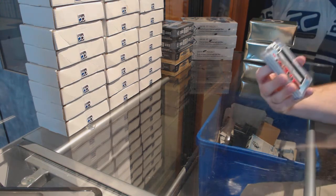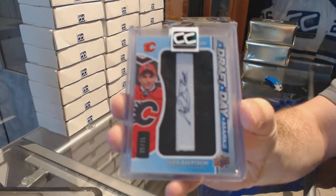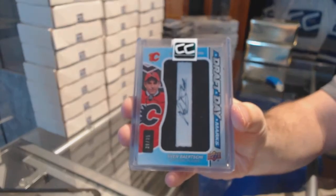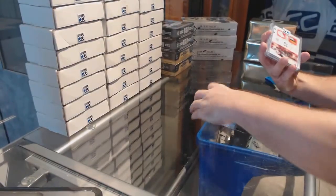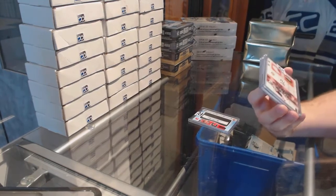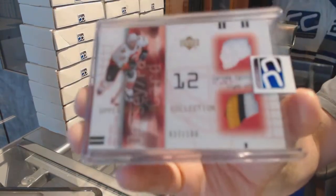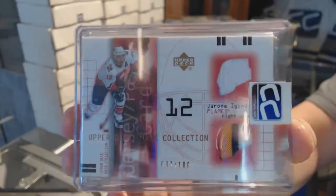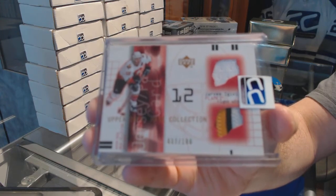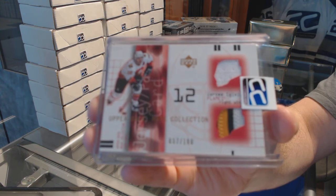We have a draft day marks auto numbered to 35, Sven Baertschi. That would have been a case hit, I think, back in the day. Number 37 of 100, a jersey 4-color patch from Mass Collection, Jarome Iginla.